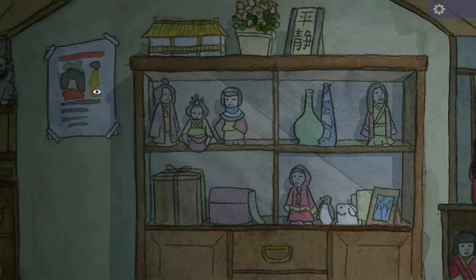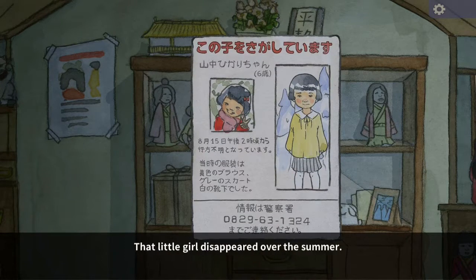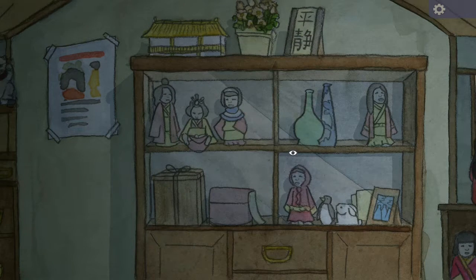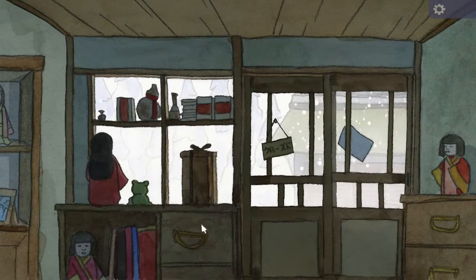I think I'll have a look at this poster. That little girl disappeared over the summer. I've put a poster out of consideration for the parents, but I have no illusions. New poster found. The game says that, not the character. It'd be funny if the character said, "New poster found, 1 out of 5." Oh, yes. No, he didn't say that.